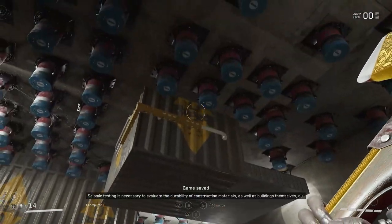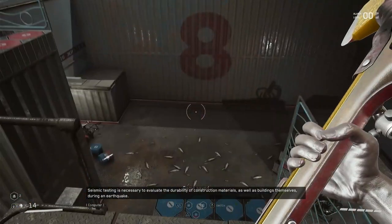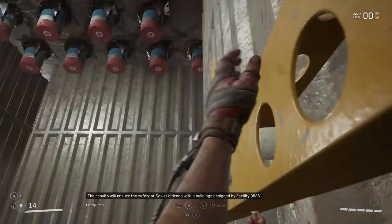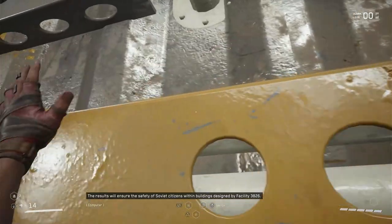Testing is necessary to evaluate the durability of construction materials, as well as building, and will ensure the safety of Soviet citizens within buildings designed by Facility 3826.